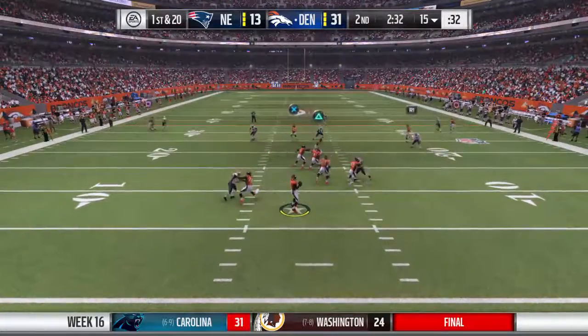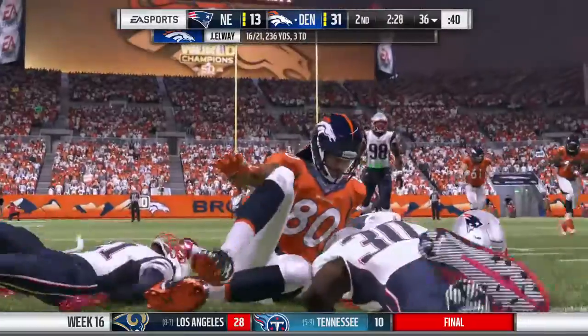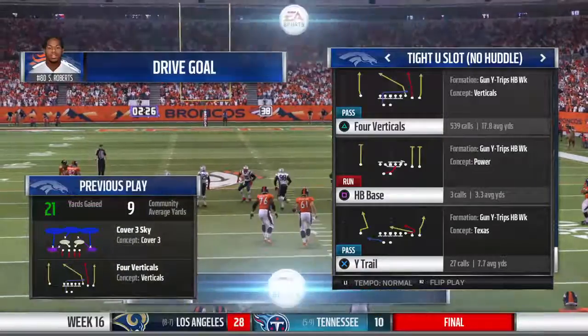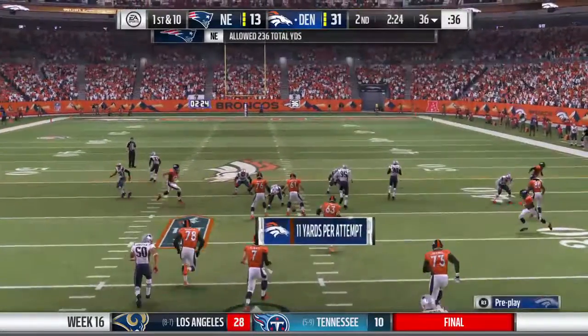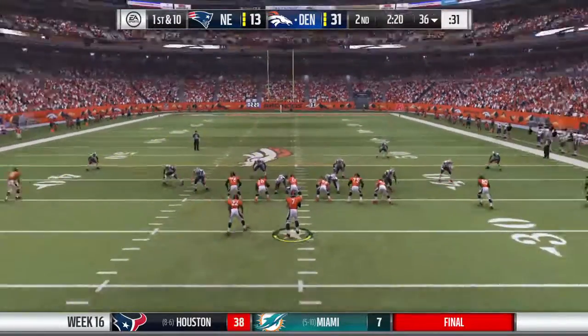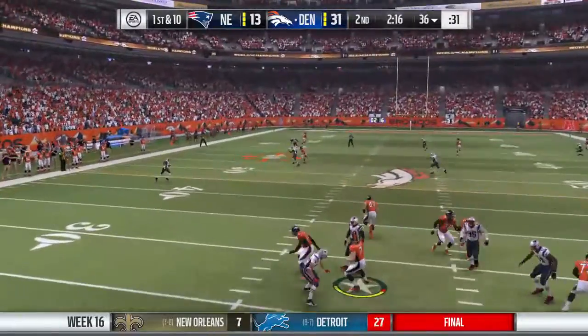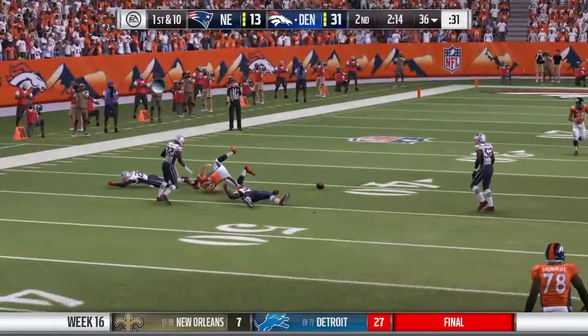Now a shotgun snap as they'll look to throw. Connects it to Roberts, right side. And he's brought down after a good gain. So in the second quarter, he's already up over 100 yards receiving now. And isn't 100 the magic number for a really good game for a receiver? So he got a chance to really shatter that and have a profound effect on this game.